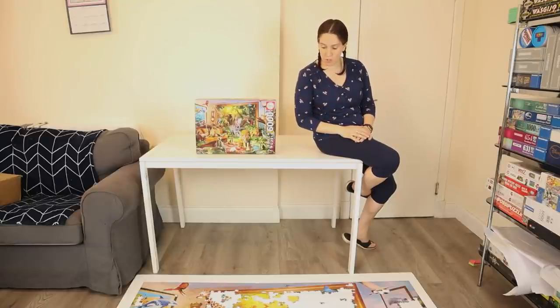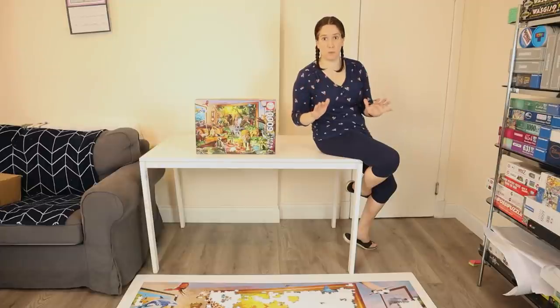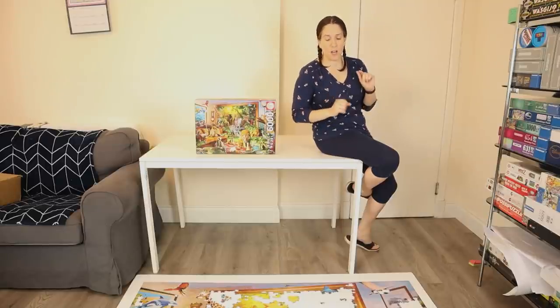And I've just enjoyed every minute. It's such a nice puzzle to work on. It's just been a joy. The whole thing has just been a joy. So that's my first initial thought, like really, really positive thoughts on this puzzle. Very glad that I'm enjoying my first Educa puzzle, I have to say.